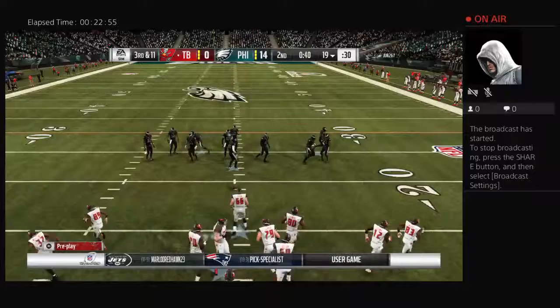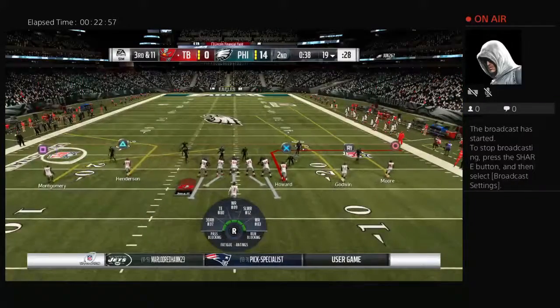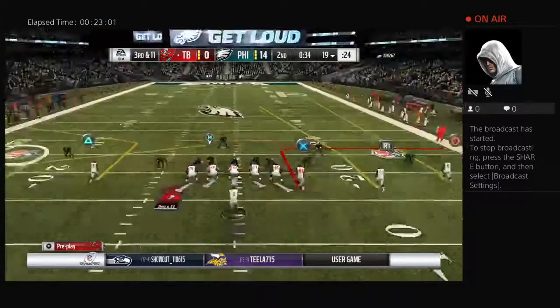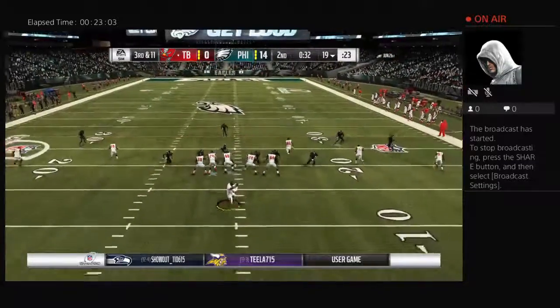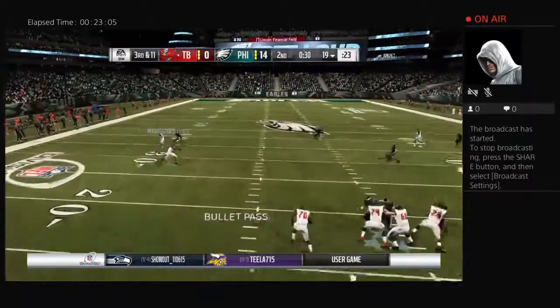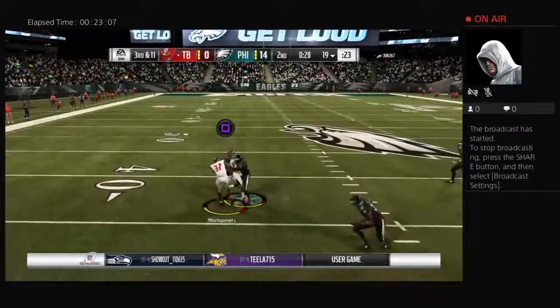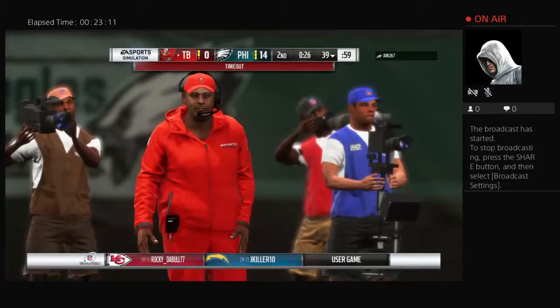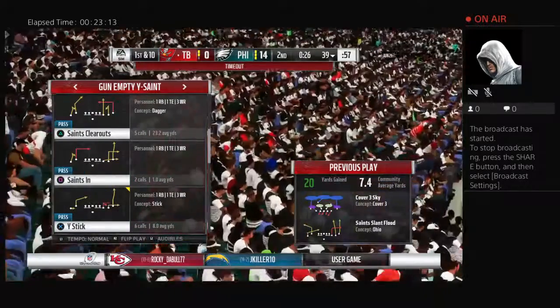The Bucs on third down. 0 for 3 to this point. They could use a conversion. This is 3rd and 11. Now Winston. Now he'll dump it underneath to his running back. Complete. And mark him down way up close to the 40 at the 39.